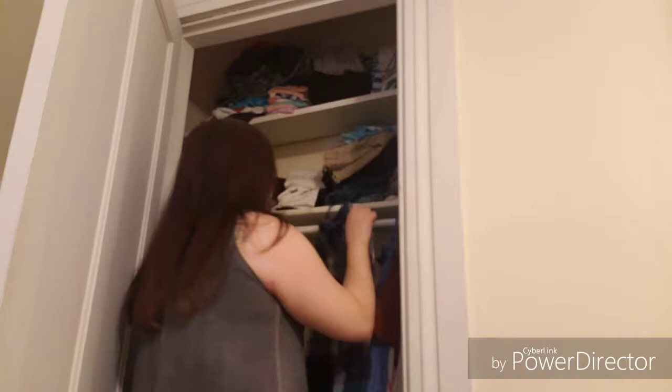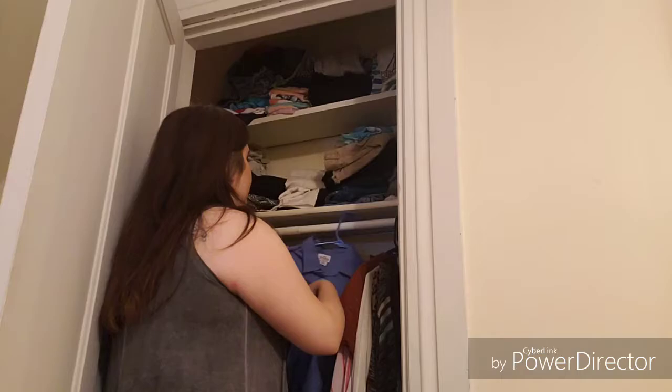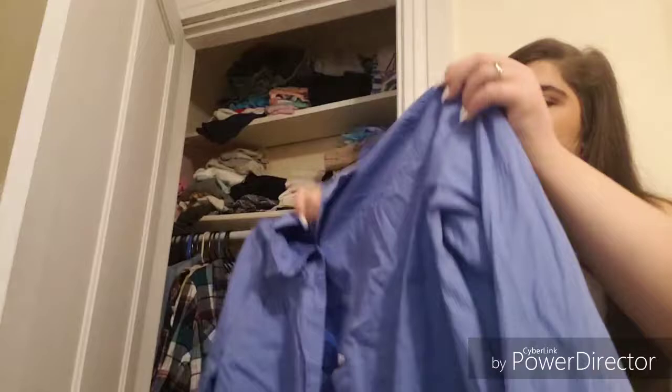Here's another flannel in that 2XL size. That, again, I just really like tying it around my waist. And then again, please excuse the wrinkles. This is another business type shirt. It's in an XL. This does fit a little weird across the chest, so I am gonna put it in the tote because I think once I'm a large that will fit a little bit better.